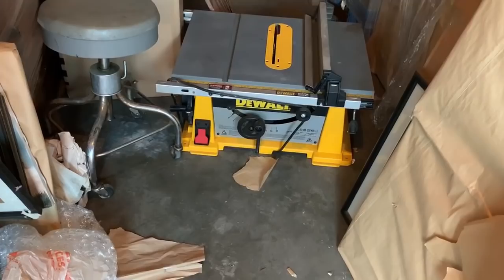This saw right here. What is that? 150 maybe? I don't know. It's going to be hard to tell. The stuff is just crazy up in here. Tools have been really good. Well, bust my buttons. This thing right here is about brand new. Electric chainsaw, Homelite, 12 amp.